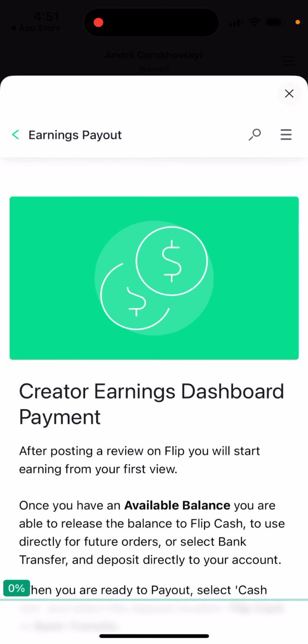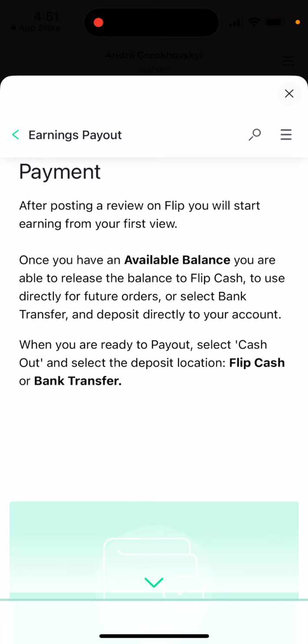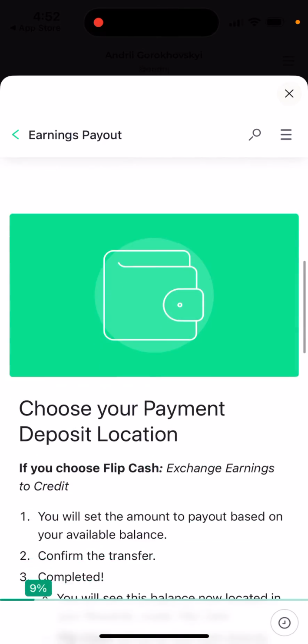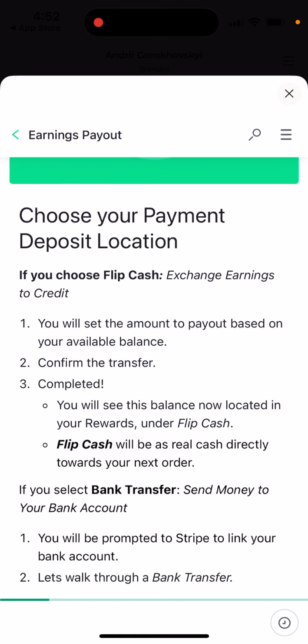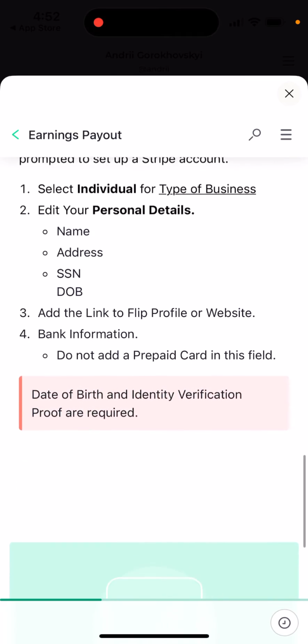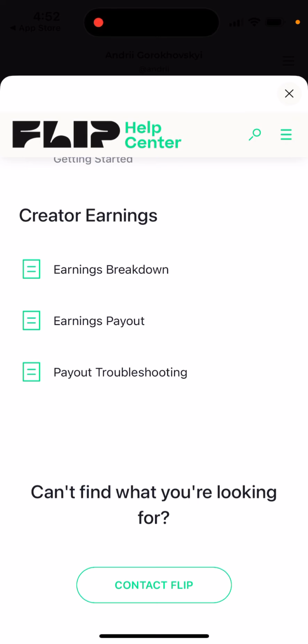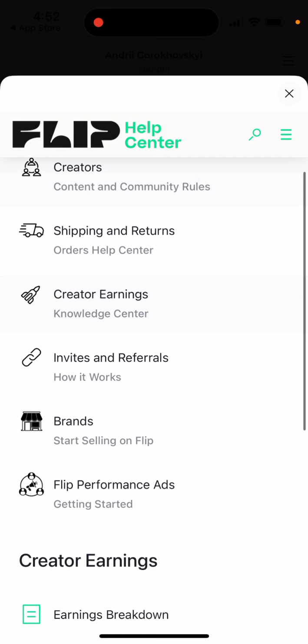And then you can do a payout. Once you have an available balance, you're able to release the balance to Flip Cash to use directly for future orders, or select bank transfer and deposit directly to your account. So you just select cash out, and then choose your payment deposit location, either Flip Cash or bank transfer. Then you need to have your personal details for cashing out. So yeah, that's how it works. And if there are any issues, you can reach out to troubleshooting.